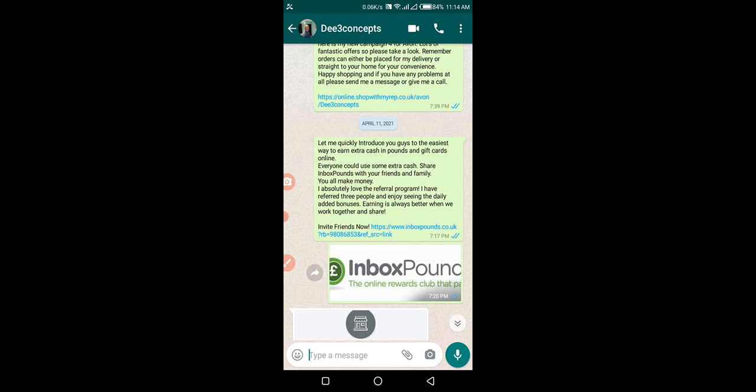Once you click on that, it's going to take you to a page where you could register. And once you register, automatically you're going to be given some amount of pounds for even coming on board. And that's going to just gear you up. So once you start working and you start doing all sorts, you find out before in no time you're hitting even above the 20 pounds mark.